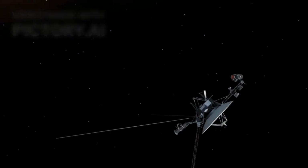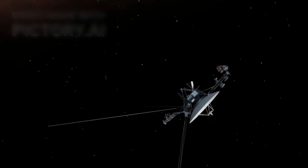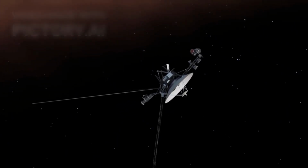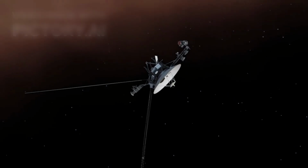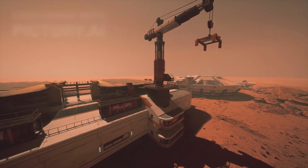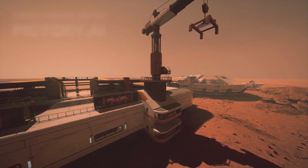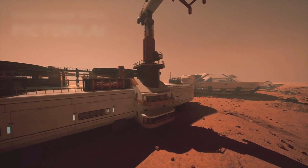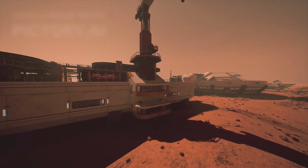Nearly 50 years after launch, Voyager 1 and Voyager 2 remain humanity's most distant explorers, continuing to unlock the secrets of interstellar space. Their legacy is one of perseverance, brilliance, and curiosity, reminding us that even the most ambitious dreams can become reality when we dare to explore the unknown.